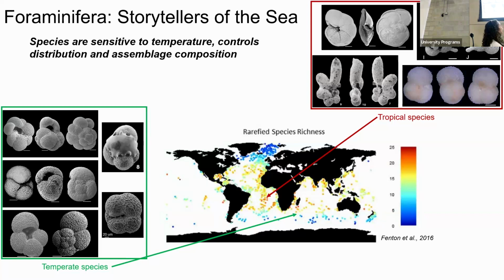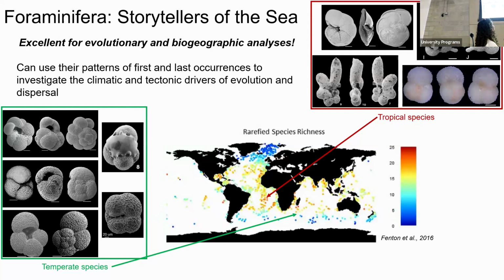Notice that some of these tropical species look like popcorn, but some have cool little appendages coming out of their chest. But if you look at the temperate water species, they all kind of look the same. Well, not to me, but if you're not trained to look at them, they do. They all have much more conservative morphologies, conservative test sizes and shapes.